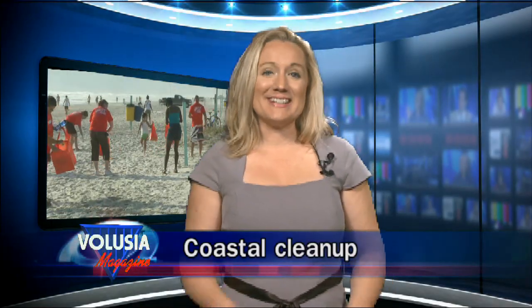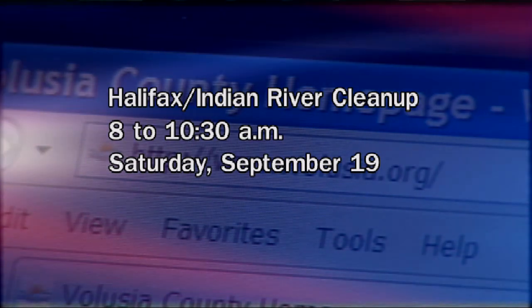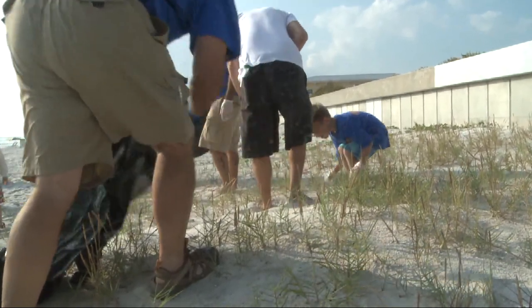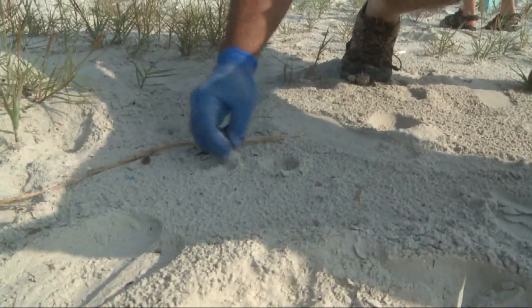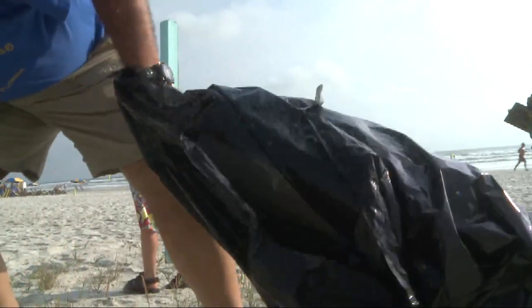Volusia County residents can think globally and act locally during the International Coastal Cleanup and Halifax Indian River Cleanup, set for 8 to 10:30 a.m. Saturday, September 19th. The county's Environmental Management Division is looking for volunteers to remove trash from beaches, rivers, and parks. Volunteers can register online at volusia.org/cleanup through Friday, September 4th.